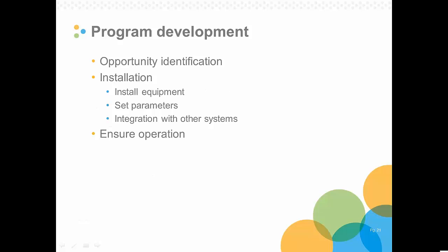A couple of additional points for thinking about this controller in terms of a program development or program rollout.